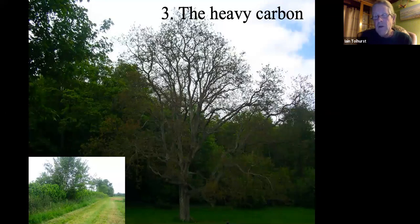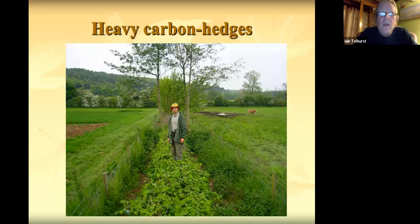Then we move on to heavy carbon. Heavy carbon is sort of the woodwork, if you like, of the biological function of our land. We've planted a lot of trees over many years. This is not one I planted, but this one is planted over 100 years ago. We see trees as an integral part of the farm, and we use them in a very specific way. We actually use trees as part of our production system.